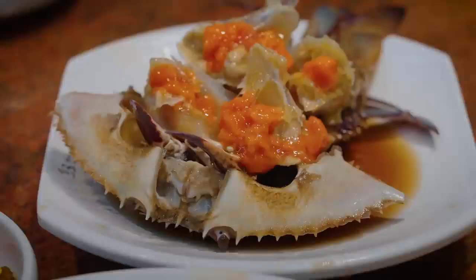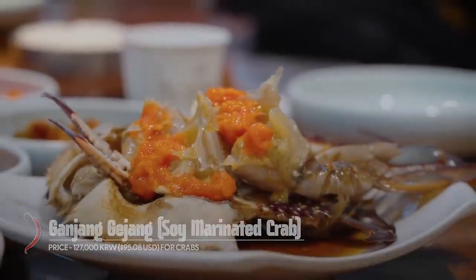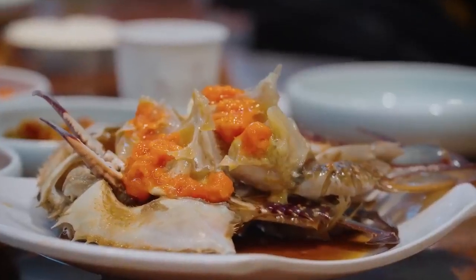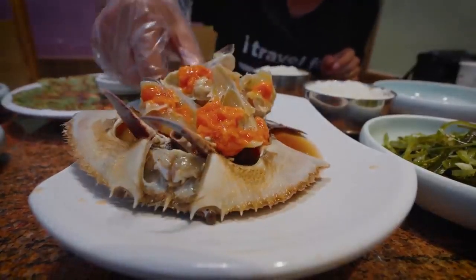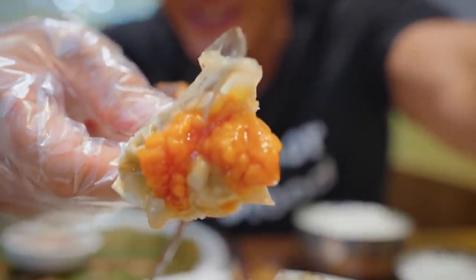The next dish that we're eating on this ultimate Korean food tour: ganjang gechang, which is the raw soy marinated Korean crabs. And I believe that they're blue crabs. It's so beautiful. They pop those open, you can see the orange roe just sprouting out. It's golden in color. And you know it's gonna be a good food when they give you gloves. These are beautiful pieces of crab, just straight up blooming like ice cream. Glistening golden. Crab lollipop.